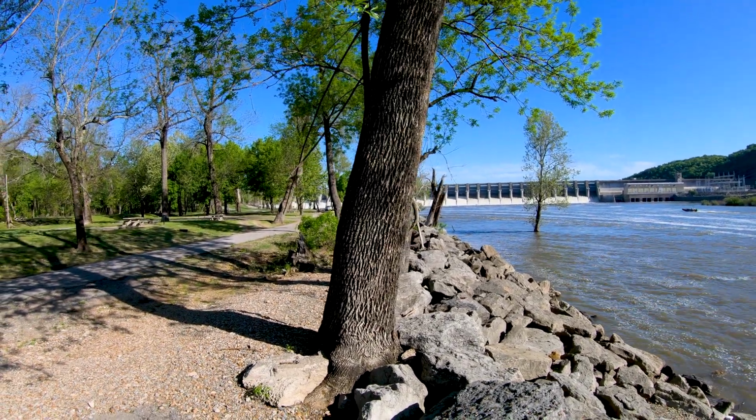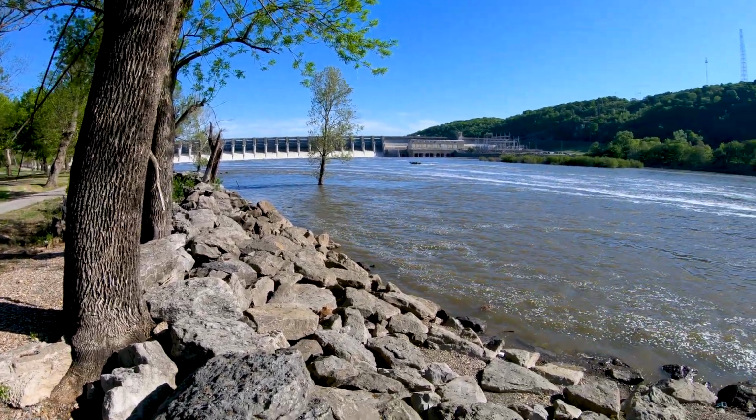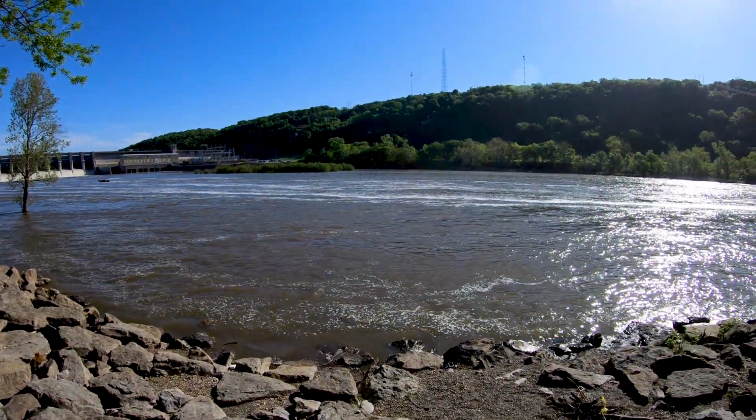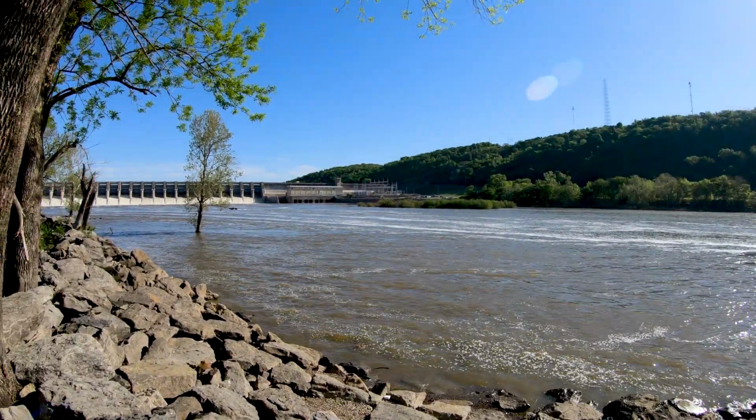I think we counted 20 gates. There might be 22. I have to count them again. But every one of them is open. And this is a rushing river over here now. It is moving, man. Probably 4 or 5 knots of current right here.